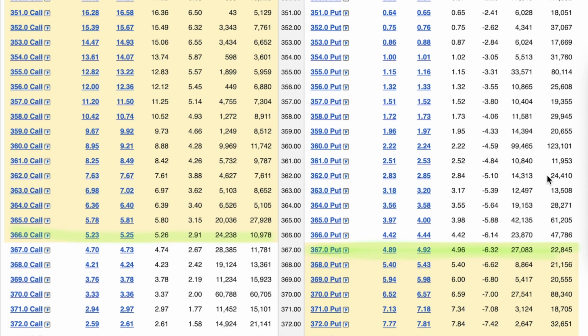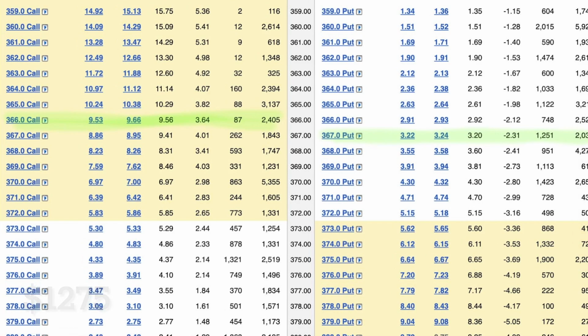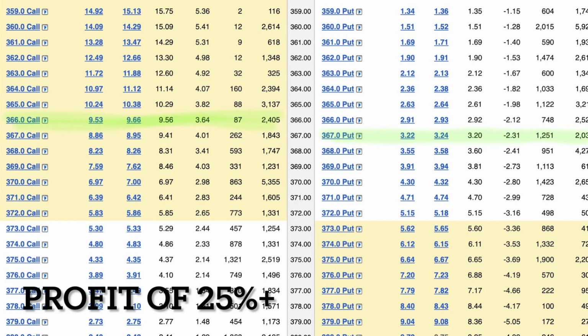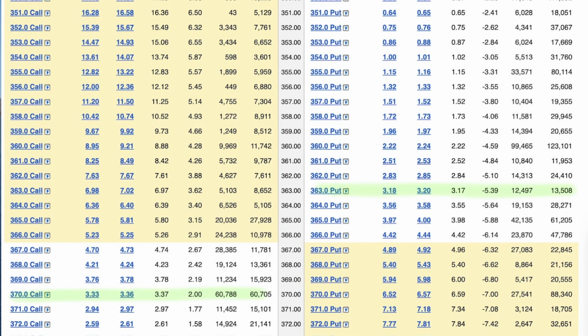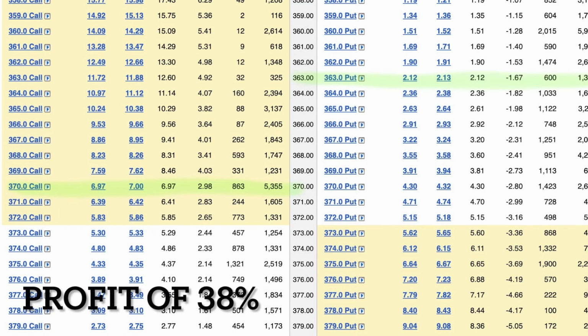So what was the next morning result? As you can see, it was a nice move, and the morning value of these options is now $12.75, a profit of over 25%. Now let's look at the strangle. For the strangle, using the same data, 7 days until expiration, I would buy the 370 call and the 363 put for a total of $656. So with that big 1.5% move, the options are now worth $909, which is a gain of 38.5%.